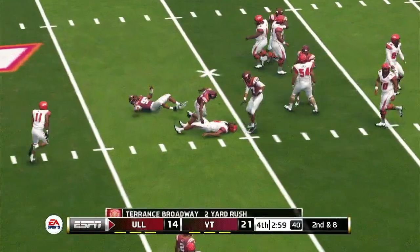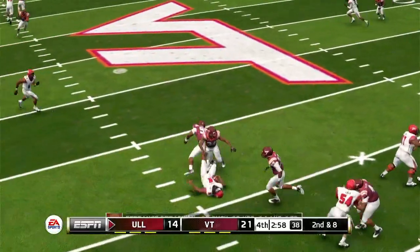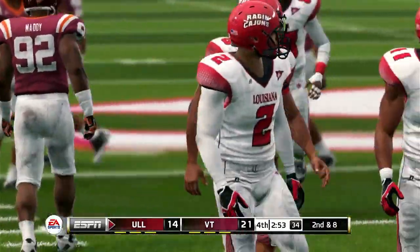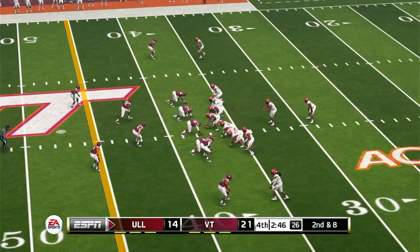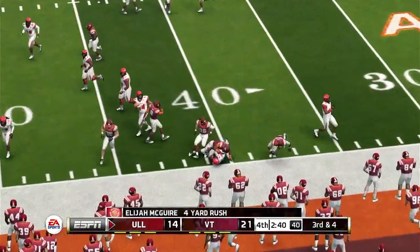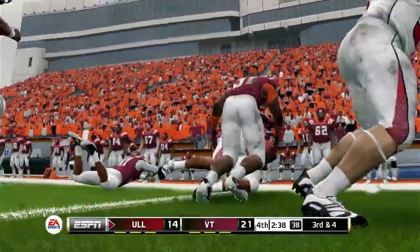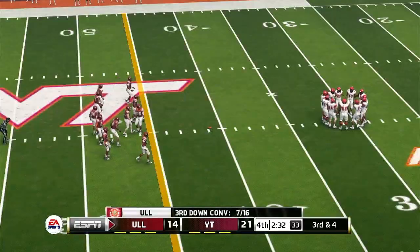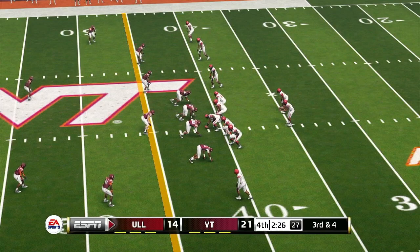Now he tries to buy some time. Tackle at the 37-yard line. That makes it second and eight. Left side. Good outside run there. 4 yards. That'll bring up third and four. And they'll look to convert here on another third down. Mike 36. Mike 36. A little more than 2 minutes to go in the fourth quarter.